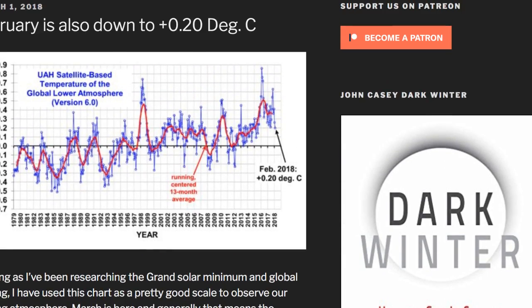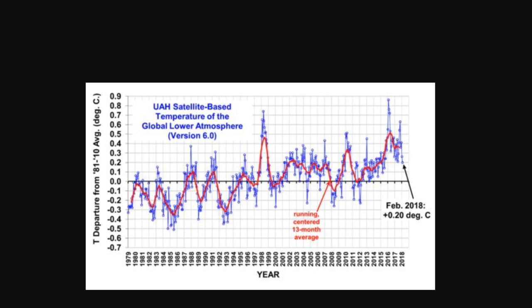Starman shared something with me earlier about the tropics temperature and how they were down 0.12 last month, and it went slightly up to a positive 0.03. So it didn't really move up, but the trend is down. So you have the tropics anomaly to watch, and then you have Roy Spencer's lower atmosphere anomaly to watch as well, and that shows a decline as well.